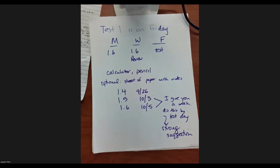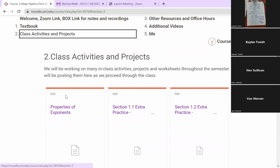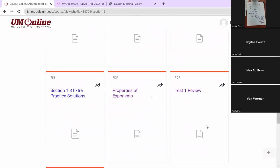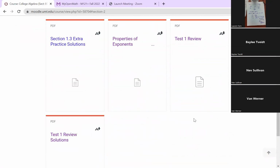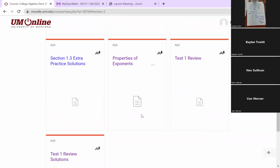Next thing, I want to show you 2 items. If you look at our class Moodle page and you go to class activities and projects, you'll see that I've posted a test 1 review as well as solutions. What I'm going to tell you about the test 1 review, this is not for a grade.